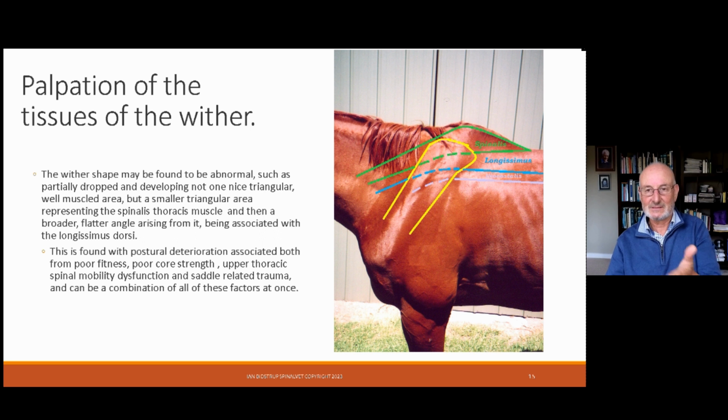And this is something we find frequently with postural deterioration associated with poor fitness, just not holding the back up well, poor core strength from various reasons, upper thoracic spinal mobility dysfunction, and saddle-related trauma. And it can be a combination of all three of these at once that can cause two angles to exist. So the more acute and then the more sloping one through the wither. And this is a real challenge to saddle fitting in itself.